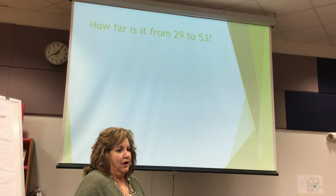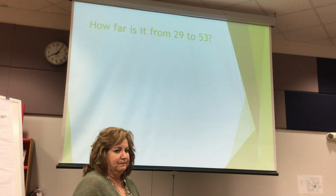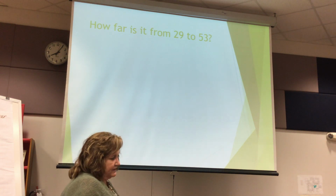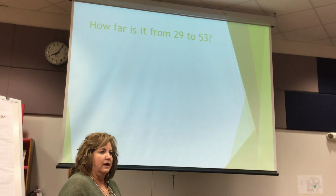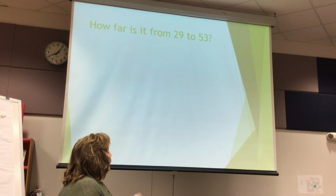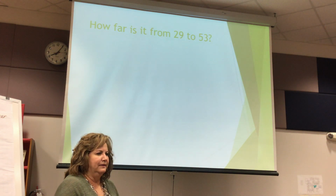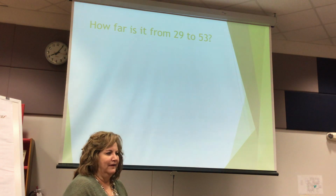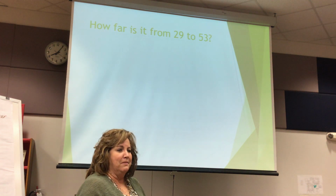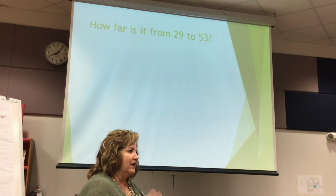Another thing they do is they count on a number line. Have you seen a lot of number lines coming home? How far is it from 29 to 53? Teachers should be doing a lot of number talks as well, where they can do some mental math. Does anyone know the difference between 29 and 53? 24? Okay. Now, remember how we would stack and subtract or stack and add? We're kind of getting away from that.